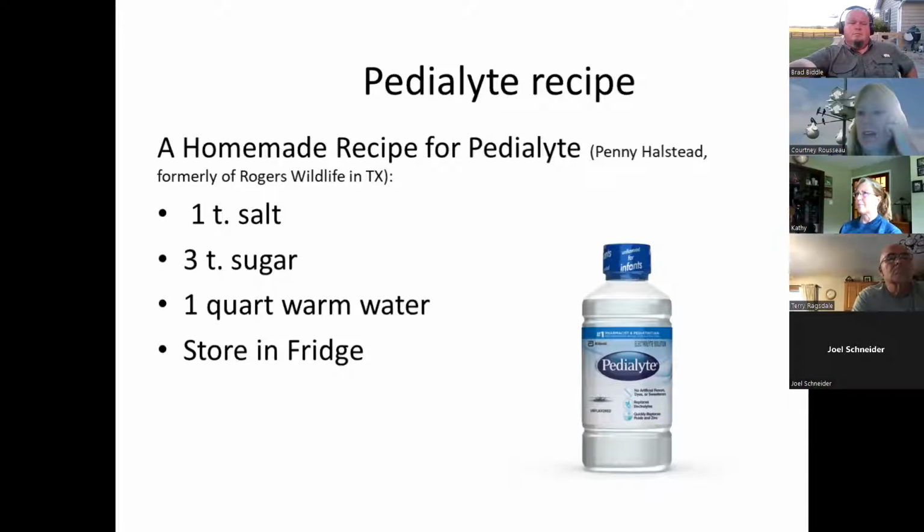So what if you can't find any Pedialyte at the store, or you want to make your own? This is a homemade recipe for Pedialyte straight from a rehabber. Penny Halstead had a lot of experience with purple martins, and this is the recipe: 1 teaspoon salt, 3 teaspoons sugar, 1 quart warm water. Mix that together and store it in the fridge.